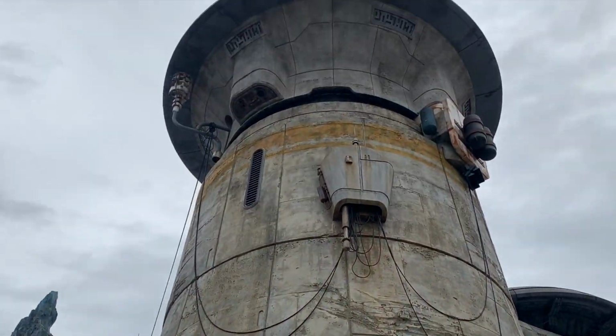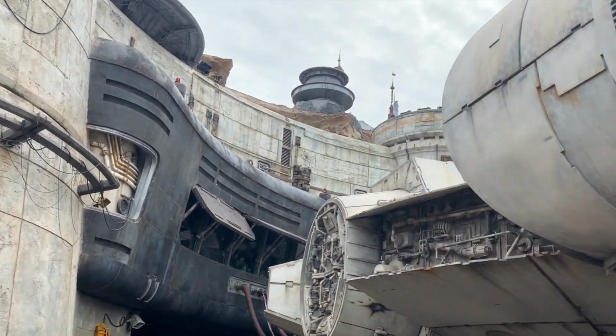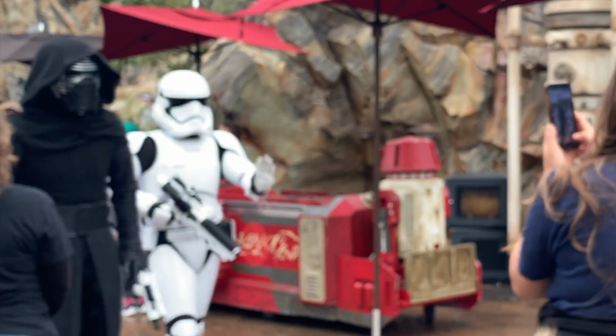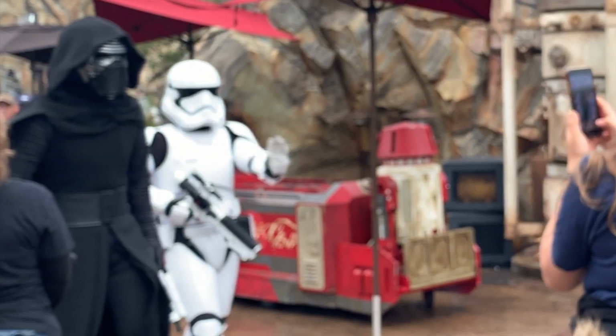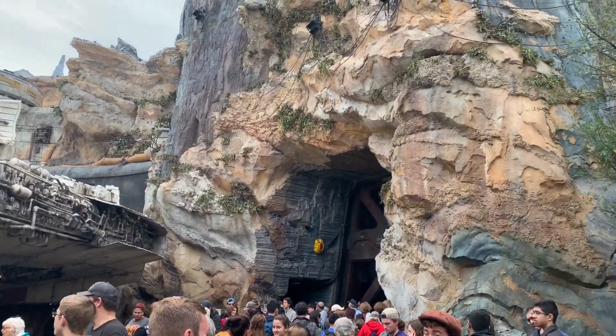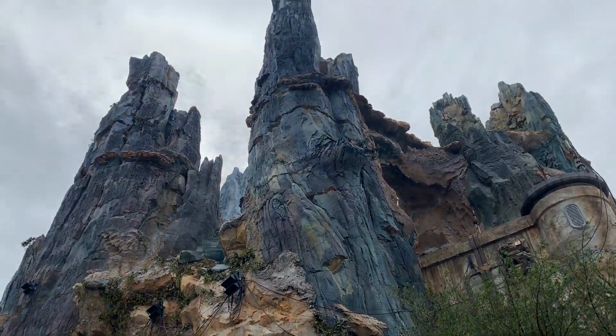Everybody, I want to take you along for a cool tour or day at Star Wars Land at Disney Studios in Florida. Start out with the stormtroopers. You actually get to see them walk by as you're walking down the street. Now, this was where we were in line for the Millennium Falcon ride. The line was super long, but it was well worth it.